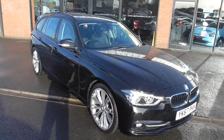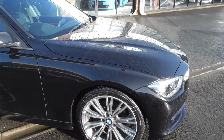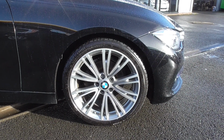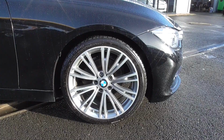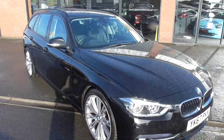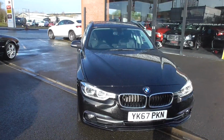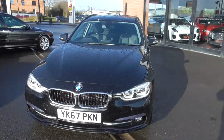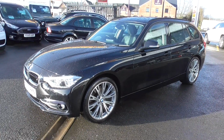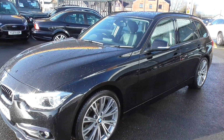So the black sapphire metallic paintwork's finished in wonderful order, and then the 19-inch double spoke BMW individual alloys are a very nice factory cost option. Externally you get front fog lamps in the front bumper. We've then got the reversing parking sensors, but all the way round the paintwork is in lovely order.